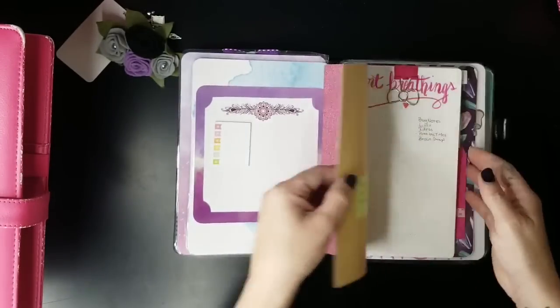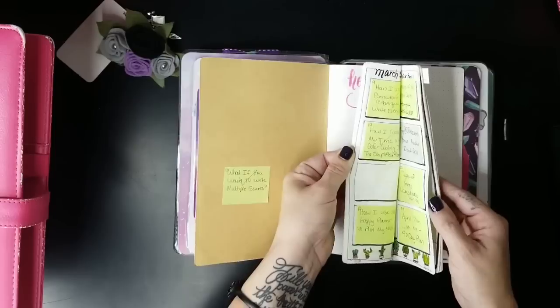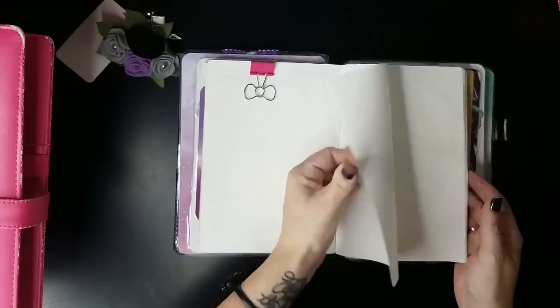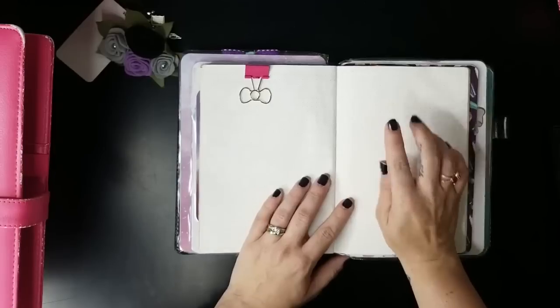Then there's this one I used to use a long time ago for Heart Breathing's notes. And so there's also only maybe about 15 pages left in this one. So I think I'm going to use this one for really writing out my thoughts of what I want.